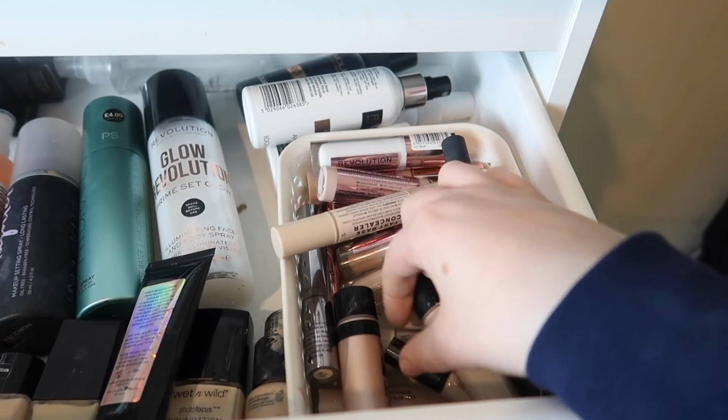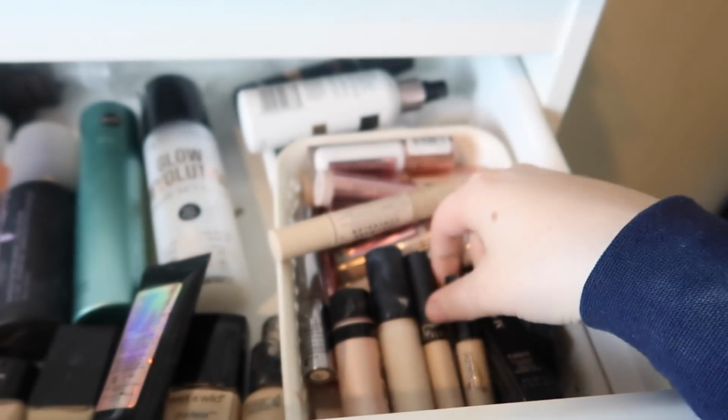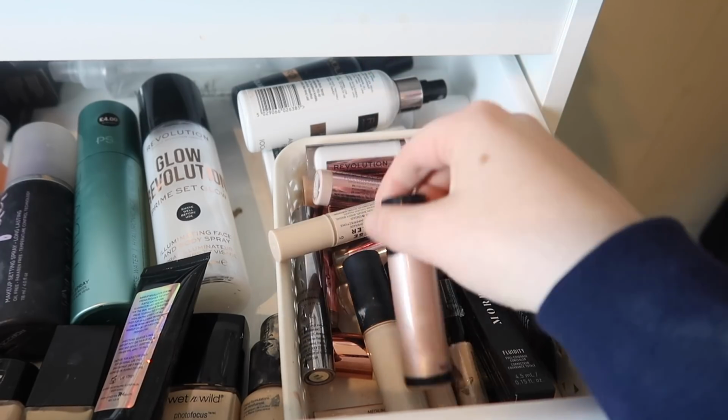Once again, it doesn't want to focus. There we go, it finally focused. I have this concealer from Kiko. Once again, never ever use this. Got Hello Halo by Wet n Wild. This is the same as the 17 one, pretty much. It does the same job.